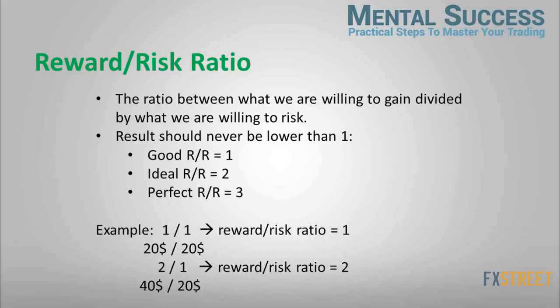As we mentioned, a good reward risk ratio should be at least equal 1, meaning that we are willing to gain as much as we are willing to risk. If we risk 20 pips, we expect to gain 20 pips. That is a good reward to risk ratio. An ideal reward to risk ratio should equal 2, meaning that if we risk 20 pips, we are willing to gain 40 pips. And the perfect reward risk ratio should equal 3, meaning that we risk 20 pips to gain 60 pips in return.